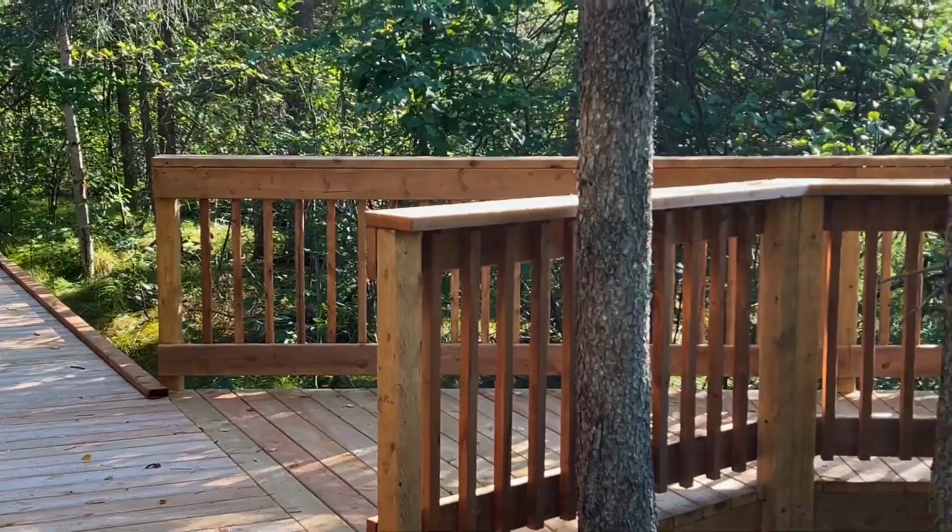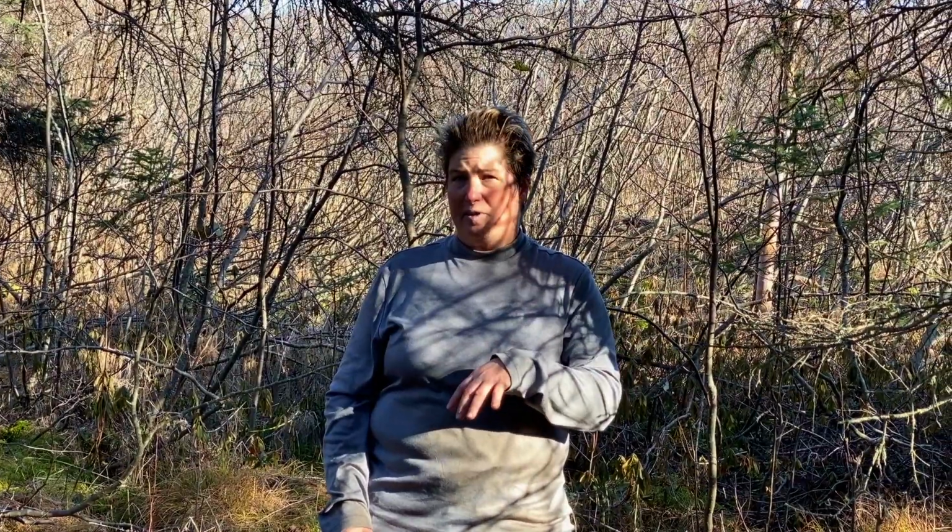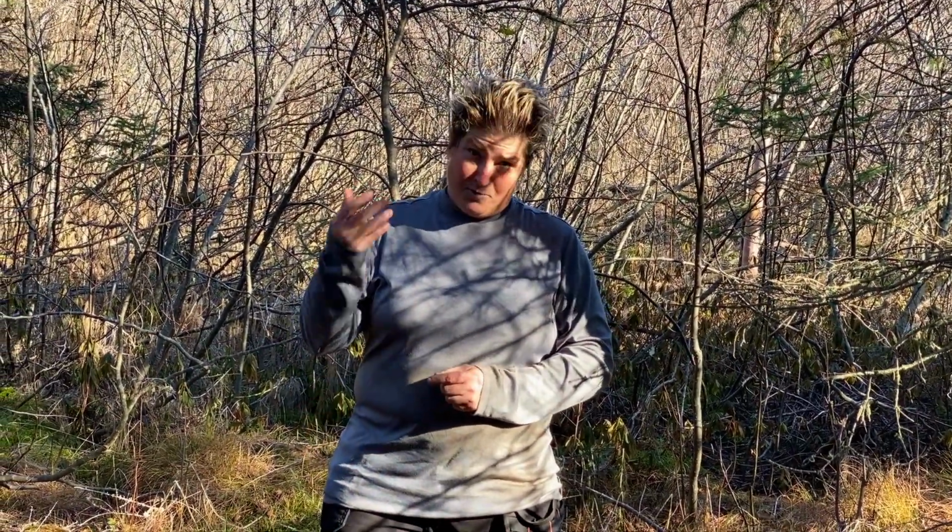So it will be a 4-foot wide boardwalk with handrails and curb stops, and this will also allow our elders to access the trail and then pass down traditional knowledge to our youth. And then the hope is that we will get a youth trained on interpretation, and then they will be able to guide hikes to not only our people in the community, other First Nations, and the general public as well.